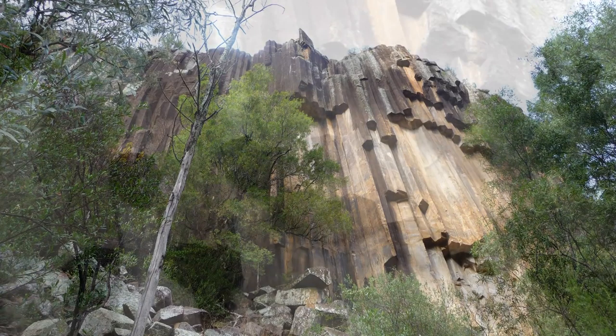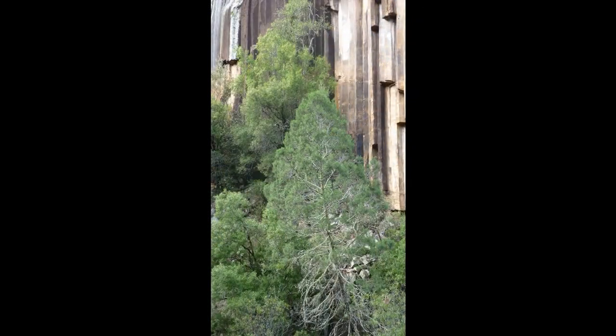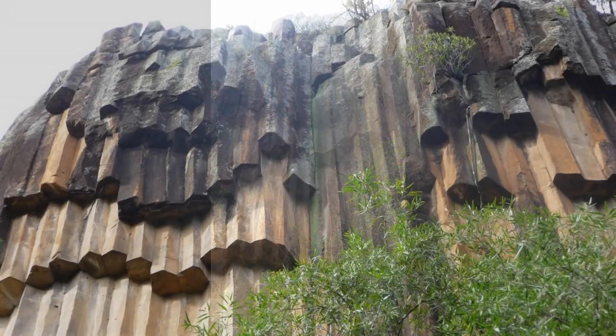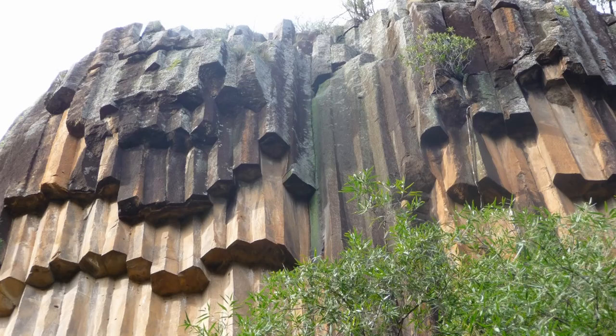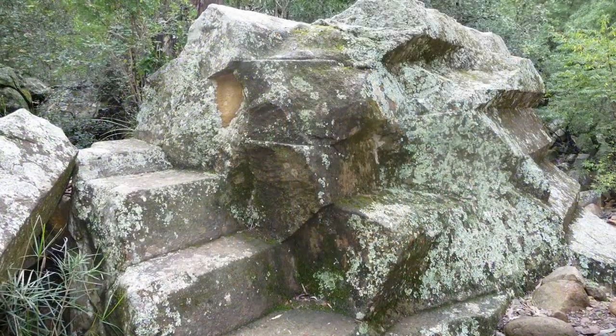The organ-piped cliff is the remnant of a lava flow. The molten lava within the flow cooled slowly and evenly, enabling individual crystals in the molten material to perfectly align. This resulted in uniform shrinkage cracks at right angles to the cooling surface. These vertical cracks join to leave the columns as you see.